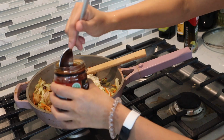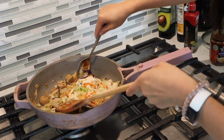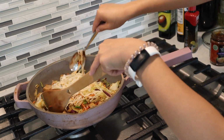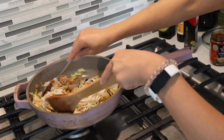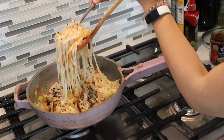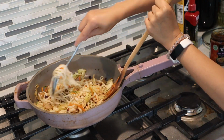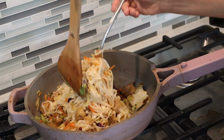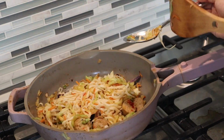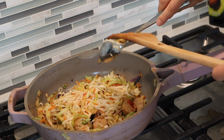Then we're going to put in the sauce. You can use 2 spoons to mix them in low heat like this. The purpose right here is to make sure the sauce is evenly mixed within the ingredients. Sauce and ingredients are perfectly mixed. It's evenly distributed. Okay, I think it's pretty much done. We're going to turn off the heat and dish it.